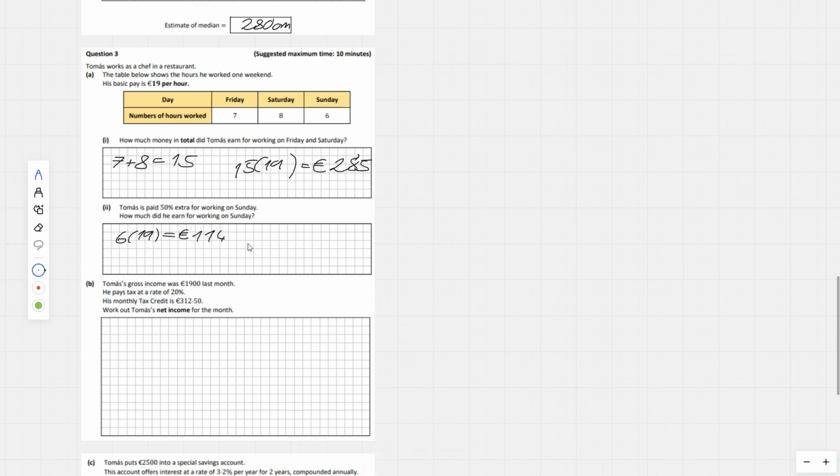So how can we find that? First, we want to find 50% of 114. You might know already that 50% is a half or 0.5, and that will make your life a little bit easier. You'll be able to get that quicker. But if you don't, you can get any percentage of a number just by multiplying by that percentage over 100. So 50 over 100, and that's the same as multiplying by a half. So 114 times 50 over 100 will give us 50%, which is €57 in this case.